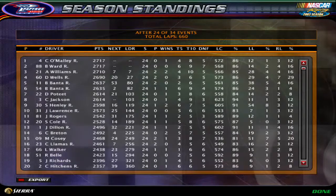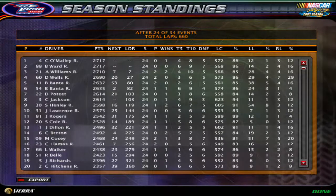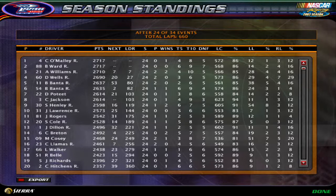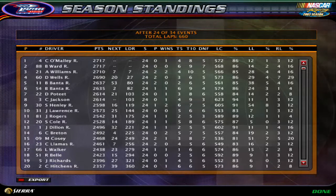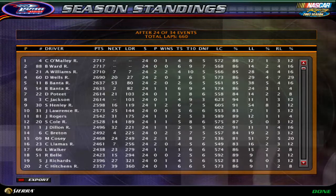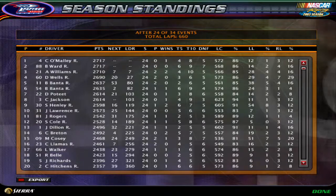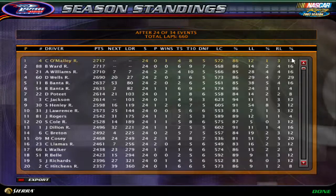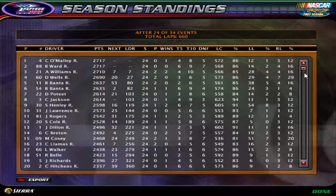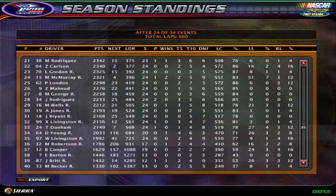He's up there now. Dylan Poteet 7th. And then he is tied with Charles Jackson, and I don't know why he has a tiebreaker. He has fewer top 5s than top 10s. Maybe I really don't know why he's ahead of him. Sean Henley and Jessica Lawrence round out the top 10. You see your top 20 in the standings right there. Breeden is at 14th in the standings with those 2 wins. Helped him out a bunch. Still surprised he's not in the top 10. There's 21st through 40th.